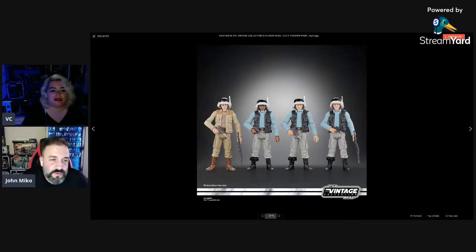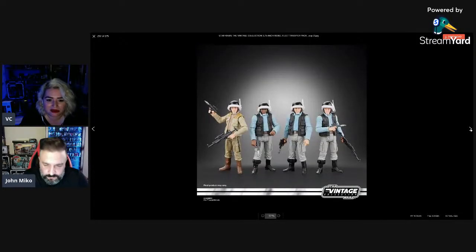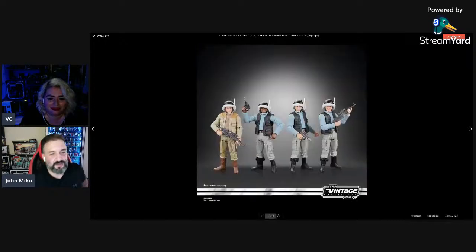I don't know if they're based on any actual characters. I know one of them is Antilles, but I don't know if the other two are based on anything from the movies. Maybe. I know one. Some customizer chat I'm in had some issues with Antilles being completely accurate from like the waist down, but I'd have to go back and take a look and see. I don't think he had cargo pants.